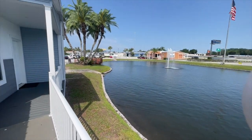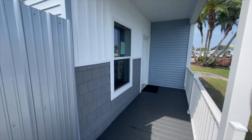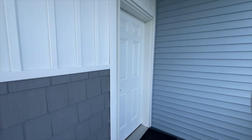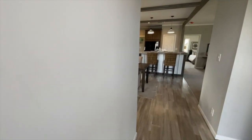Absolutely beautiful out here. This is the Levy. I believe it's a two-bedroom, two-bath. We're getting ready to go in and take a tour so I can show you what it looks like. It's kind of in an awkward position, so I couldn't show you the front, but I'm super excited to show you the rest of the house.